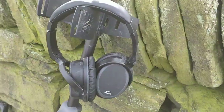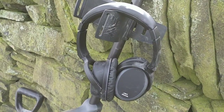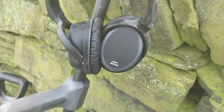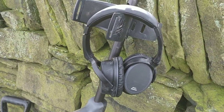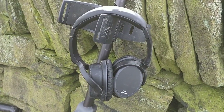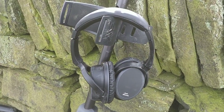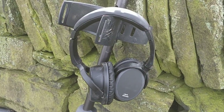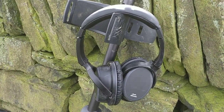The other thing that's new today is I've got some new headphones. These are low latency Bluetooth headphones from a manufacturer called Miccus. You can find them on eBay and Amazon. I believe these are exactly the same headphones that Minelab have rebranded as Minelab for the Equinox 800, because they're exactly the same shape with exactly the same features, and the instruction manual is almost the same as well. So I think this is the same pair. They were just over 50 quid from Amazon, so add that to the Equinox 600, it still feels like a bargain in comparison. You just don't want that wireless module.